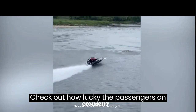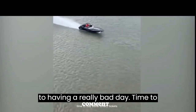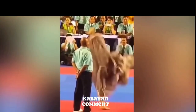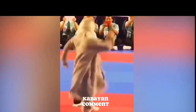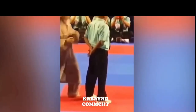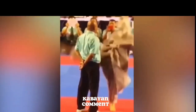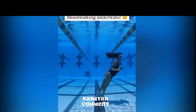Check out how lucky the passengers on this speedboat were. They came so close to having a really bad day. Time to buy some lottery tickets. About to be hit by a smooth swiminal.